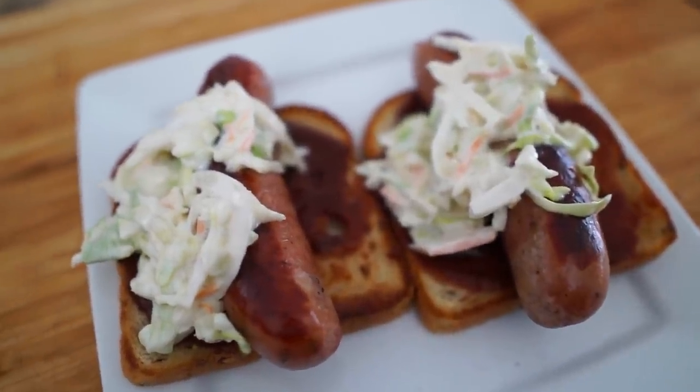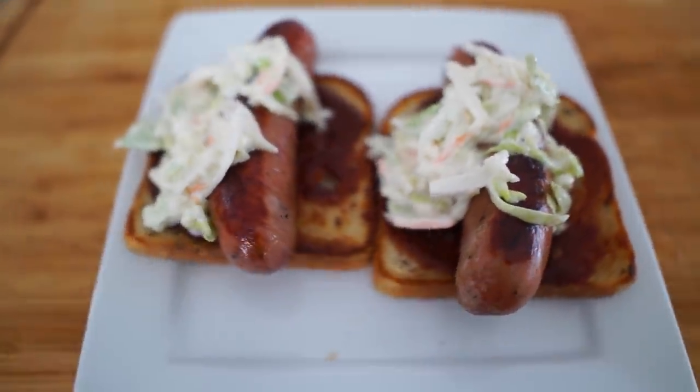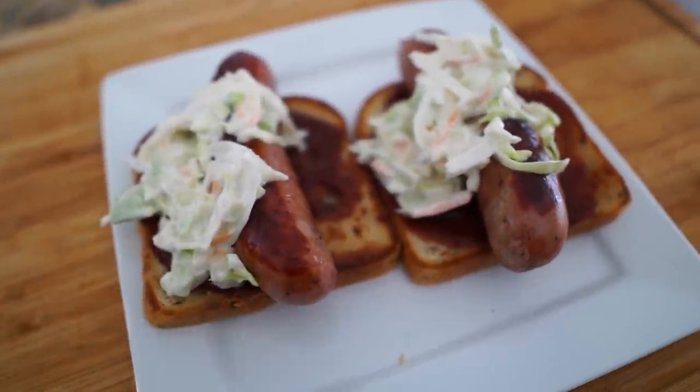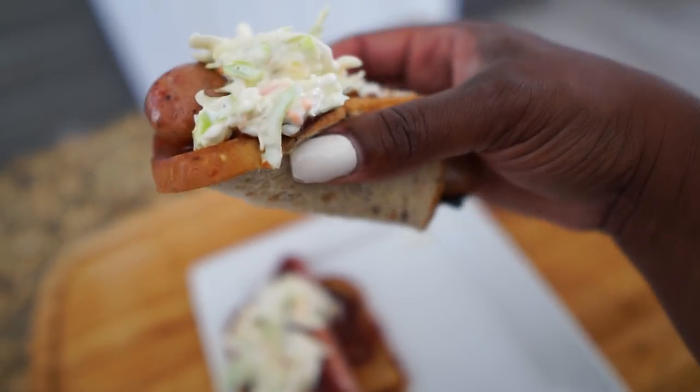And then I have my sugar-free barbecue sauce and my low-carb bread. So yes, you guys, this is my first meal. I'm about to taste test this for you guys. Let's go ahead and taste this. This is what it's looking like. It's gonna be messy, girl.